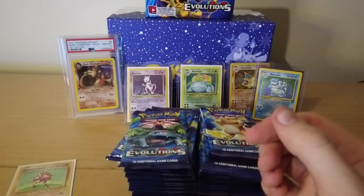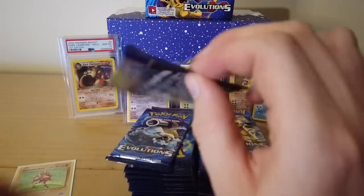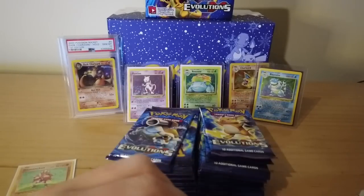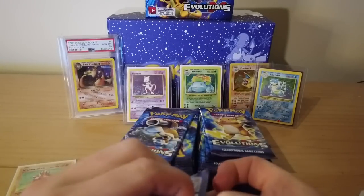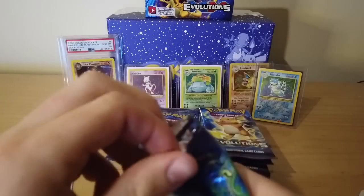Fun fact, in the original base set, that Arcanine card is actually not even a rare, which is kind of funny. At least, I don't think it is. I could be totally wrong, but I don't think they made that Arcanine a rare card. I don't know. All right. Next pack.